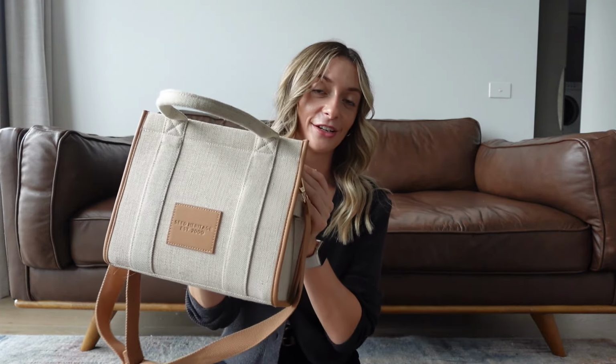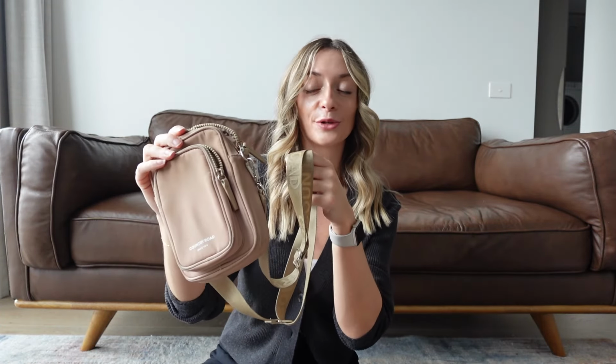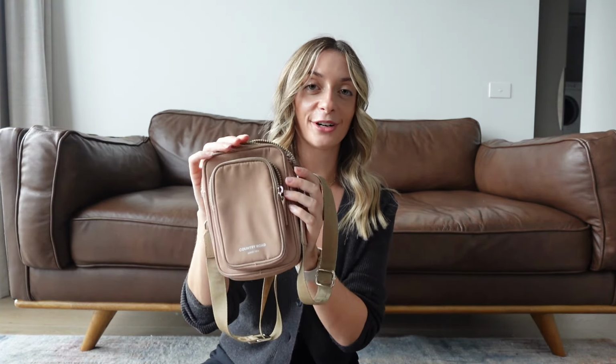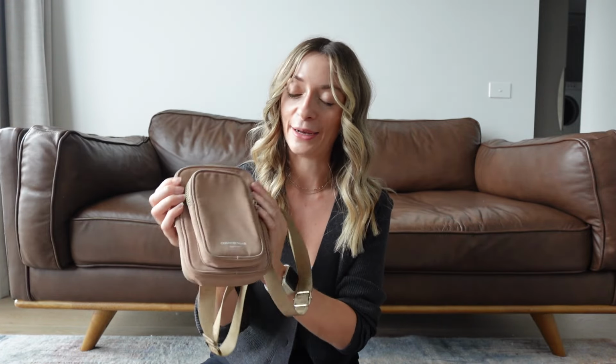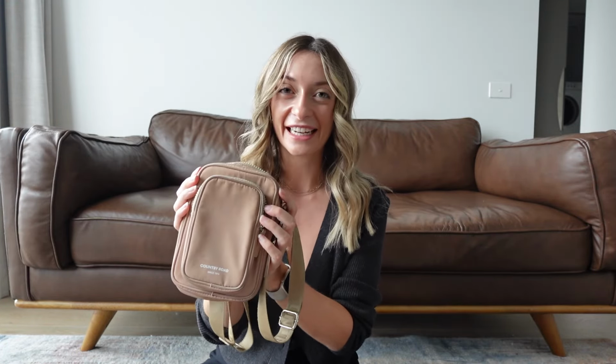The bags that I have, other than my luggage case and my carry-on, are my personal item, which is this seed bag, so it fits a lot. Then I have my small crossbody bag from Country Road. This has traveled everywhere with me last year, so it's seen better days. And lastly, my Lululemon crossbody bag.